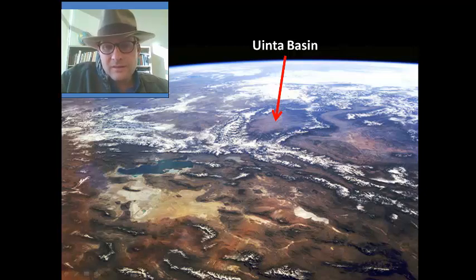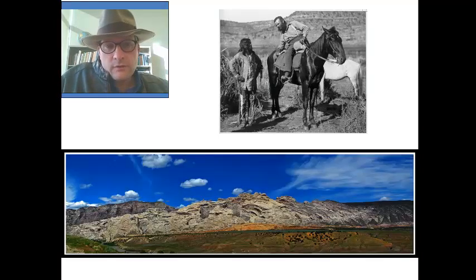Now, it's not really a basin, if you think about it. It's actually elevated quite high within the state of Utah. Oftentimes, the old term for this region was the bench, which makes more sense because it's a little bit higher coming off of this mountain range. But back during the Eocene, this was a depositional center, and so we referred to that as the Uinta Basin.